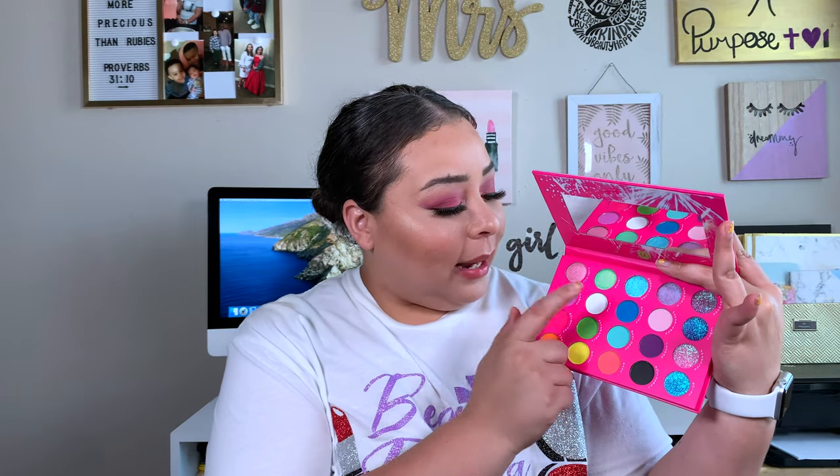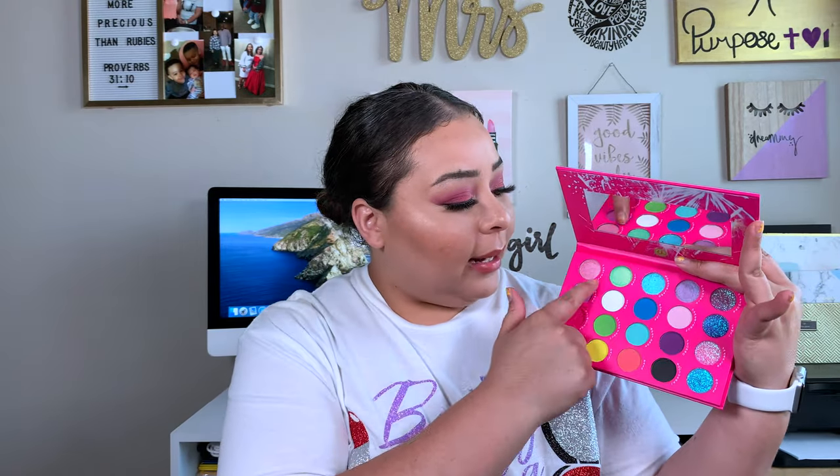So I chose to do this one because it has a black, it has a white, it has lots of colors. And not only does it have color, but it has metallics and glitter. So this is just like my wham bam thank you ma'am, everything you need for a colorful look eyeshadow palette.